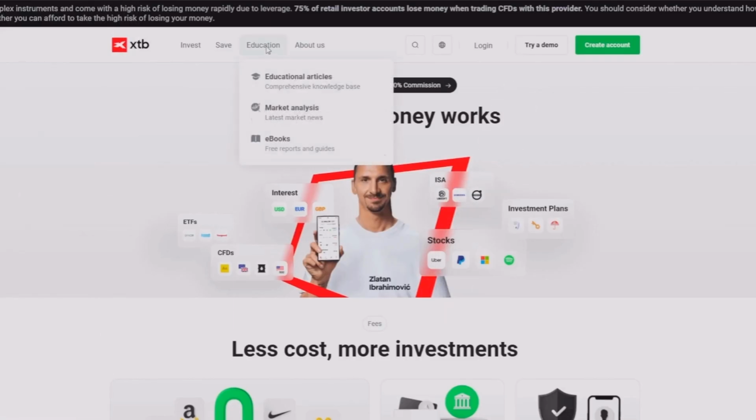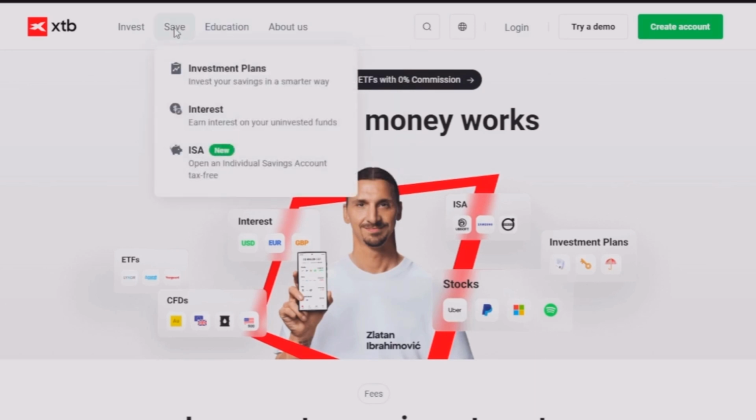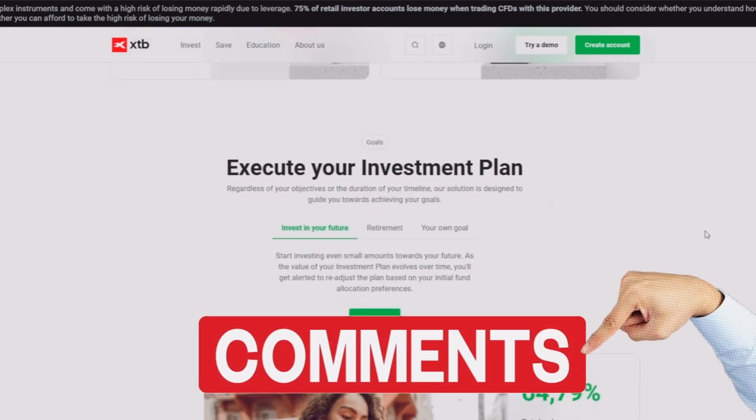In addition to these benefits, XTB also offers free educational content and the ability to create automatic investment plans, which I could analyze in another video if you would like. Let me know your opinions in the comments.